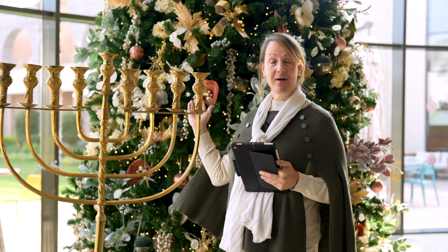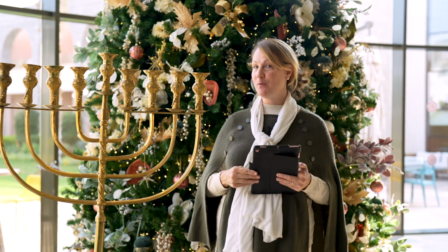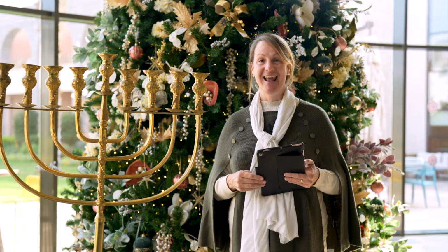So we've made our way here across the lobby where we have our Christmas tree as well as what they call a Hanukkah. And so many people refer to this, even in the newspapers, as the place of Hanukkah Christmas. And it's interesting, this year we actually have Hanukkah and Christmas coinciding. Hanukkah ends, I think, on Christmas Eve, and so they coincide very, very closely.